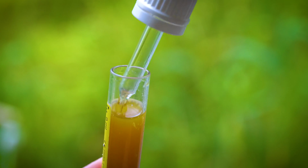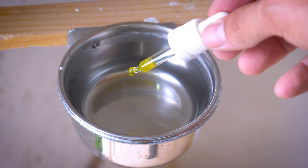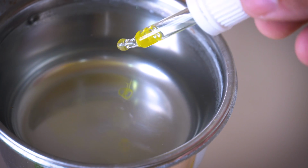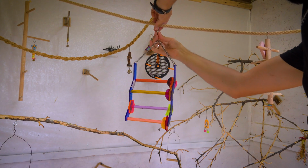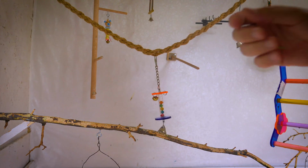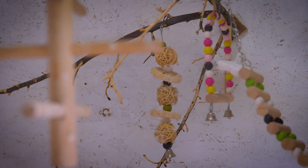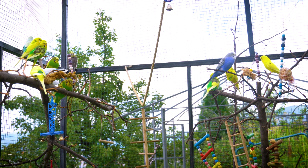Liquid supplements offer important vitamins, minerals, or other nutrients that might be missing from your budgie's everyday seed food. Whenever I clean the toys, I also rearrange their placement, because budgies can get bored with the same setup. I'm a little concerned that I may have spoiled them.